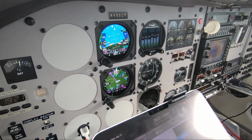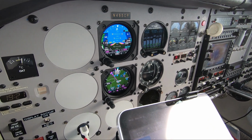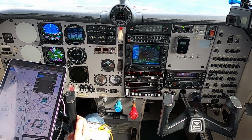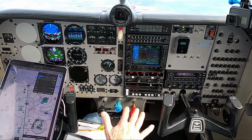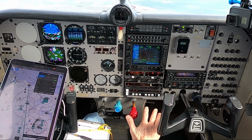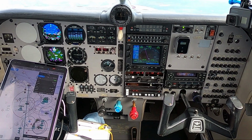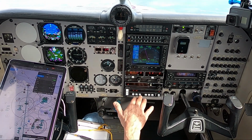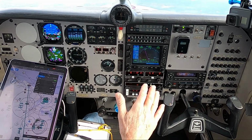Center it on that new heading. That's why I put the heading bug there. Release control wheel steering. It will then go back to altitude and wings level. I don't have any lateral mode engaged, none whatsoever. So it's holding altitude. It's holding this particular heading because it's holding wings level.